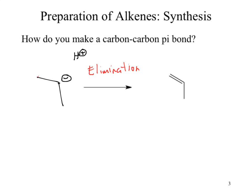What we need is something that'll make that carbon positive. So the carbon, to be positive, needs to be attached to something more electronegative than carbon. Right? Willing to take the electrons, or rather leave with the electrons, and as Teresa keeps insisting I say, a leaving group. Okay? So we need to have some kind of a leaving group attached to our structure. What leaving group options do we have? We could look at our halogens being our leaving groups, in which case, what do we have? Our starting material would be an alkyl halide.